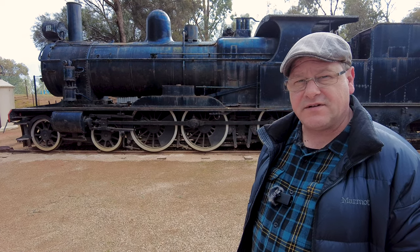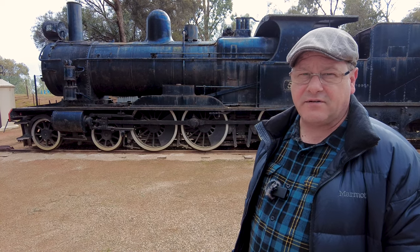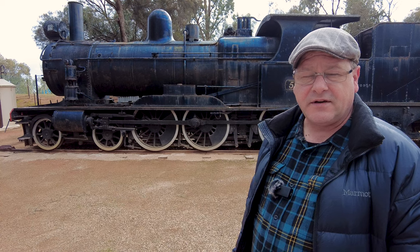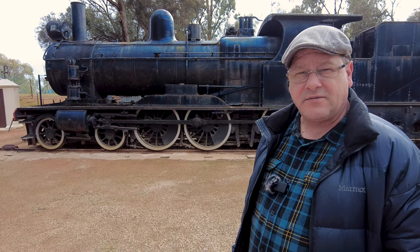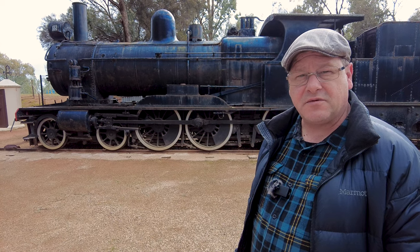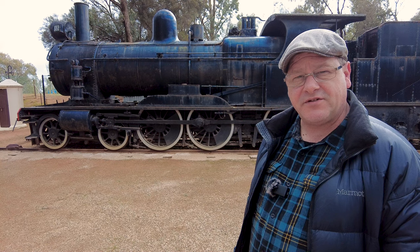It's the kind of engine that did millions of kilometres on the Murray-Mallee railways. These guys have done a great job collecting history and dragging back some of the buildings and some of the signs from all across the Murray, and we can immerse ourselves in even more of the railway history of the Murray-Mallee here in Loxton. So bring the family and enjoy.